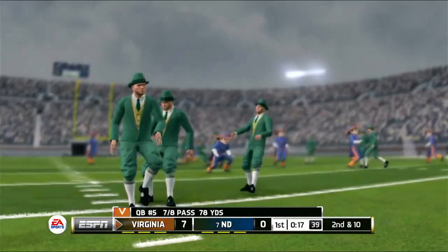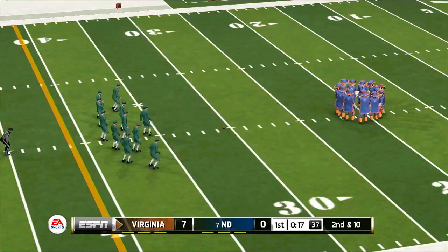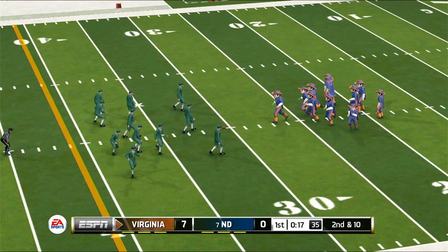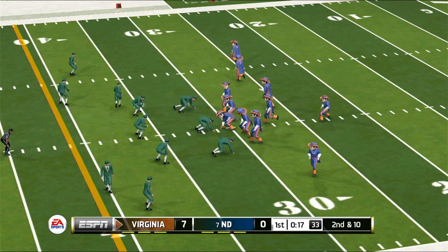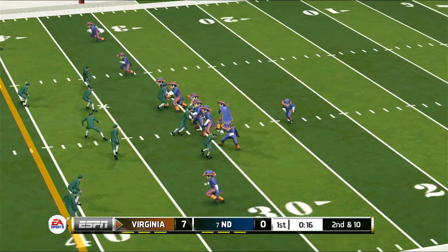Quick to an open man. He dropped it. You know, the quarterback's very fortunate that his wide receiver's getting up from that hit. That's a big hit by the defender. Quarterback should go up to his receiver and apologize for putting that ball in a position where he almost had his head taken off.